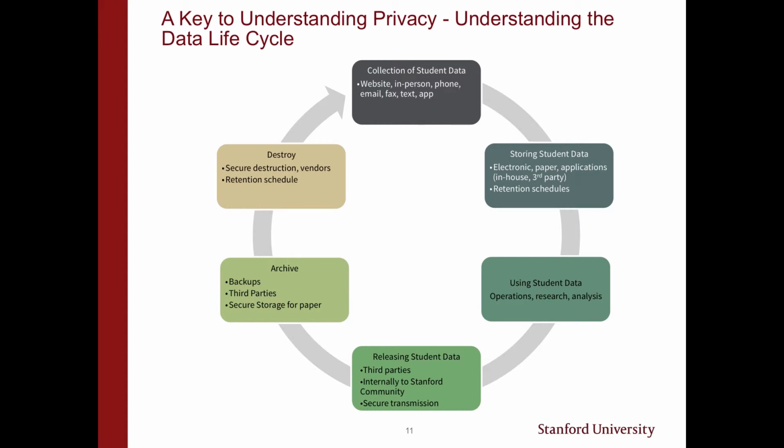This is just the data life cycle, and it's important to note that you often think about transmission, so releasing student data, that's a common area. But from collection to storage to use, to releasing to third parties and other institutions with respect to FERPA, to archiving and destruction, there are various points in the data life cycle where data can leak out. So just be aware that it's not just one area like data collection or data transmission. It can be any of those stages.